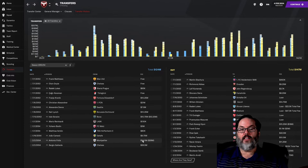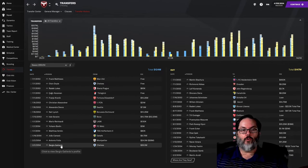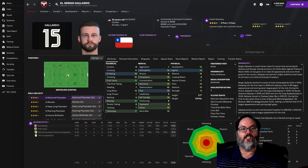And he was listed high. I paid value for him, what they were asking for. We just had a lot of money, and I wanted to spend some. Damn it. Sergio Gallardo from Chelsea, 26.5 million, central midfielder.